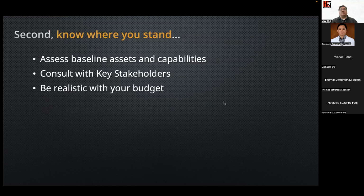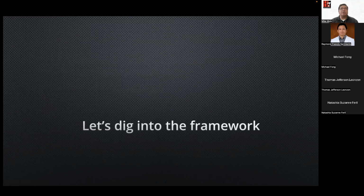Okay, the second is to know where you stand, no? You need to assess kung ano yung meron ka. Sometimes nadadala tayo sa mga pangarap natin na we want this one, but it's important that we need to understand where we are, what our key stakeholders want, and then we need to be realistic, no, with our budget. Yan ang pinakamalaking resource and constraint natin when it comes to the IT projects.